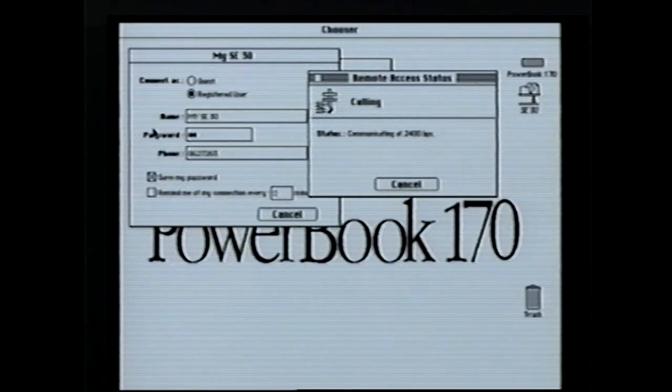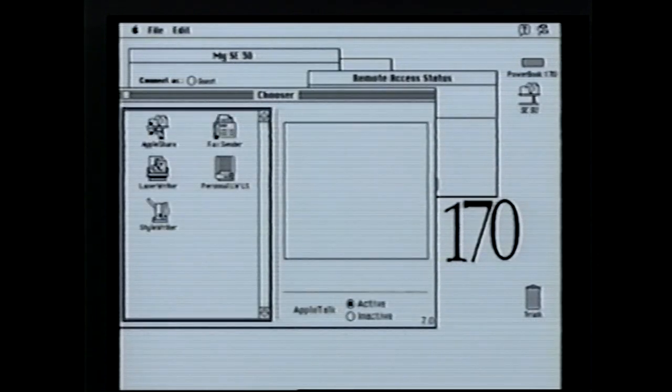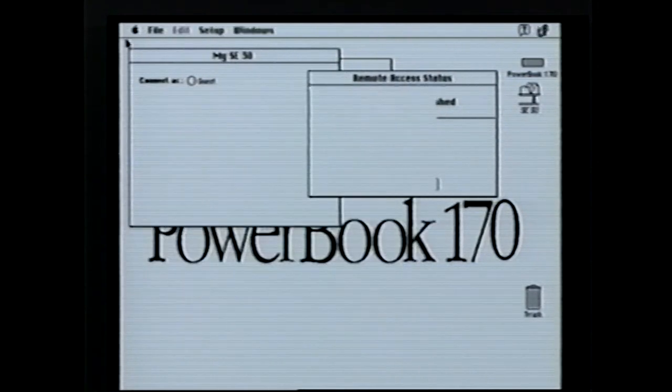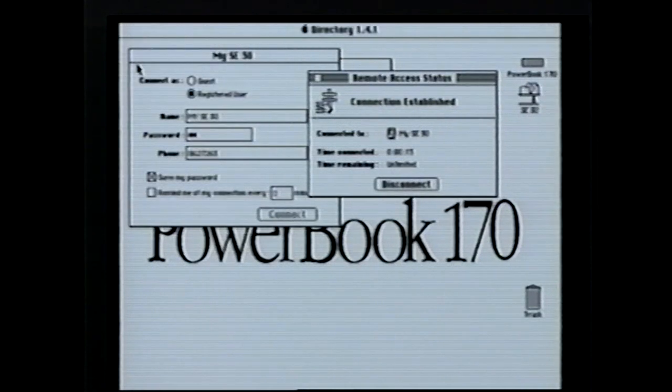To show you that I'm not cheating here, let's go to the Chooser, and you can see that there's really no networks there, and boom, they disappeared. So I have established a connection there. So I have access to all my zones, just as if I was local there. What else can I do? I could do things like go to the Apple directory, and here it is.